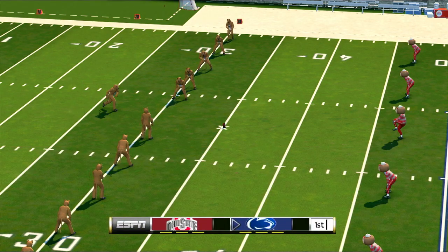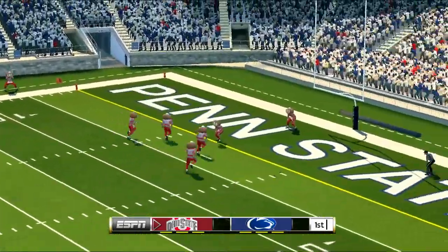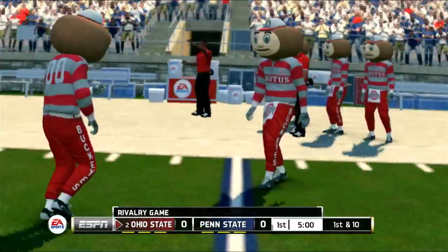Penn State is ready to open this one up as they line up for the opening kick. Excellent kick, and it sails out of the end zone for a touchback.